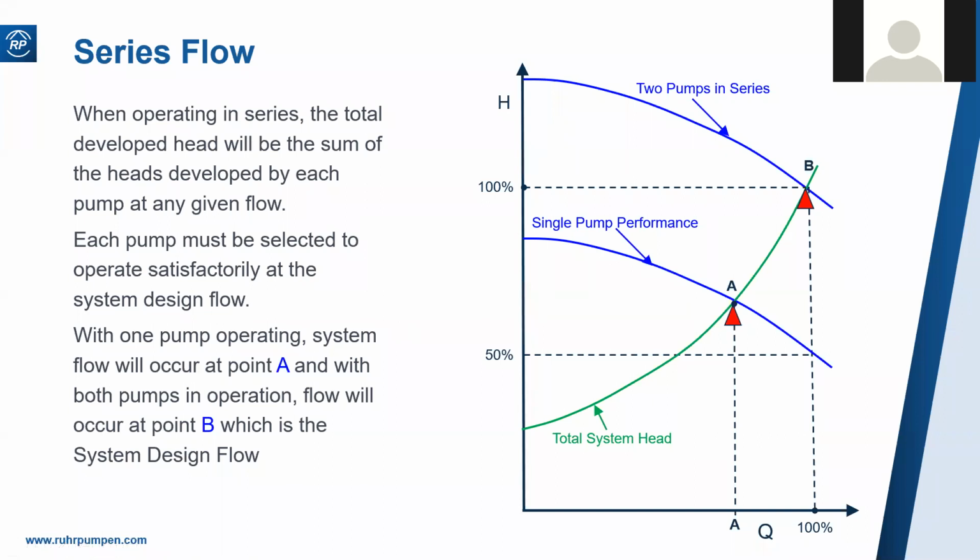Series flow. In this case, the total developed head will be the sum of the heads developed by each pump at any given flow. So you must select a pump to make sure that one pump operating will still make the flow that you require. And here with two pumps operating. Now, if one pump trips, it will fall back down the system curve until you get to this operating point here. So that's the operating point when one pump is operating. That is the operating point when two pumps are operating, and it'll be twice the head.